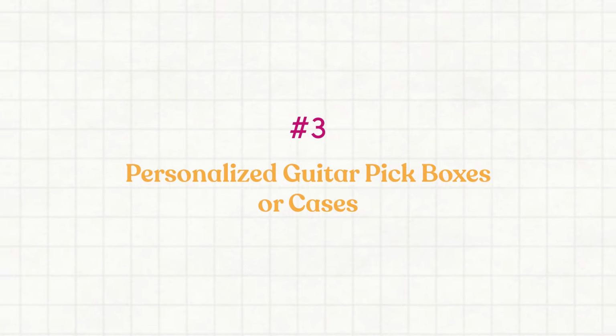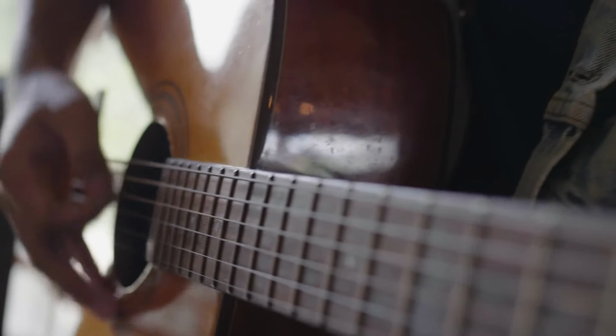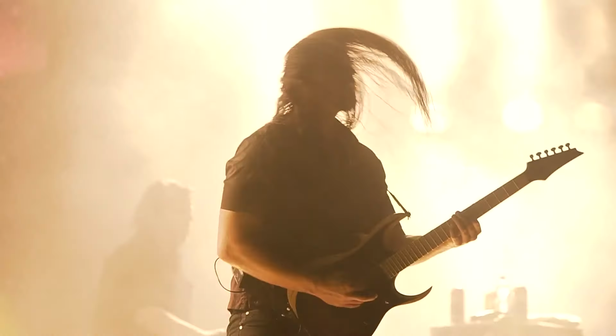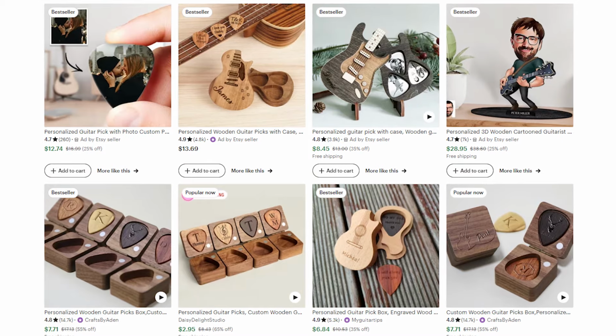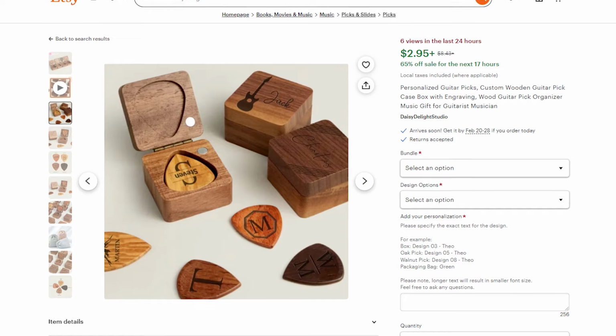In the same vein, we have personalized guitar pick boxes or cases. I know this is really specific, but do you know how many guitar players there are out there? A lot. And these make really fun and beautiful gifts, and you can really get creative with the style of the boxes. I've seen that many are shaped like the body of a guitar, or you can go for something simpler like a square or pill-shaped box. So I think there's a lot of room for making new designs here that no one has seen before yet, while staying within a need that we already know there is a demand for.